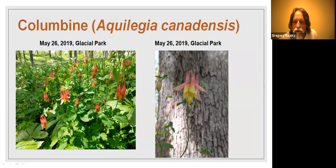Columbine is a crowd favorite, Aquilegia canadensis. And this is a showy flower in a variety of shady habitats. It likes rich mesic woodlands, and it also will grow in limestone outcrops. I have seen this on canyon walls with columbine growing directly out of crevices in the rock.